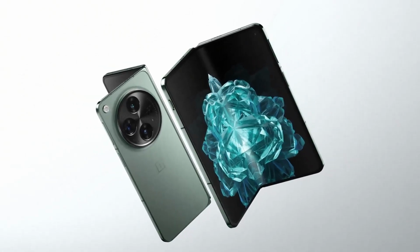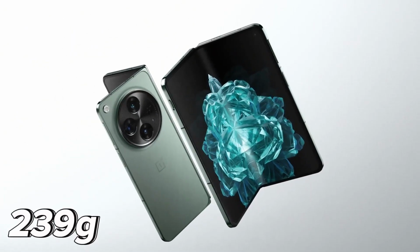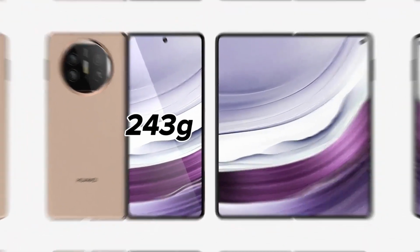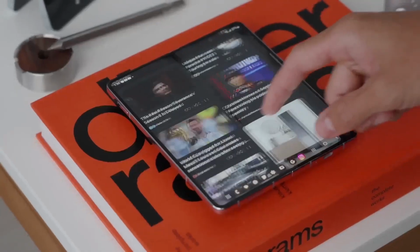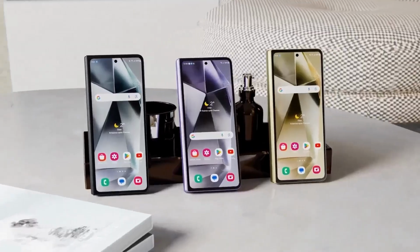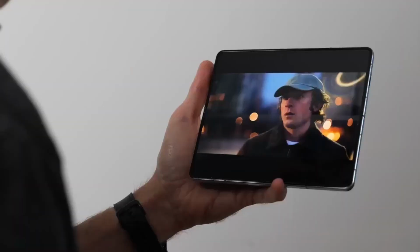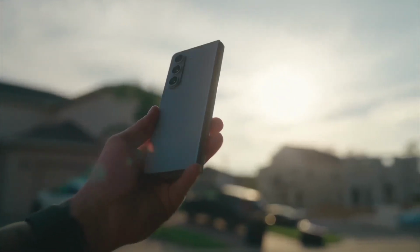In contrast, competitors like the OnePlus Open and the Oppo Find N3 weigh 239 grams and 243 grams respectively, with thinner profiles at 11.7 millimeters and 11.1 millimeters. Samsung appears to have taken these critiques seriously and is aiming to significantly improve the weight and thickness of its upcoming foldable phone, the Galaxy Z Fold 6.